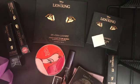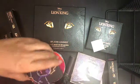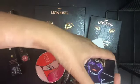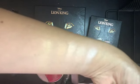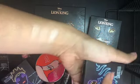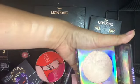Now, I decided to compare it even more with other highlighters in my collection, such as the Disney Villains collection. The first one I wanted to compare it to is the Snow White highlighter, which is more glittery. I don't know if you guys can see it or not. And then the Ursula one, which is just purple, so I didn't bother comparing it to that one. And then we have Maleficent, which is more on the yellow side.